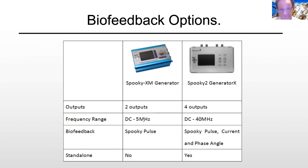The XM generator goes up to 5 megahertz. The generator X goes up to 40 megahertz. I don't think you can say one is better than the other, because essentially they're 2 different tools that work in different ways. And I use a combination of both of them in my regular practices to look after myself.